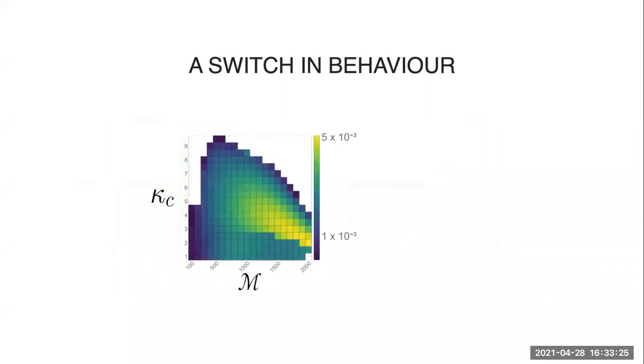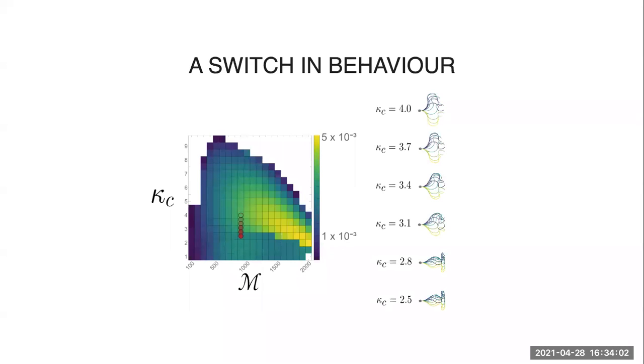To investigate this further, we're going to take a single parameter pair: m equals 900 and kc equals 4. We're going to start just above this cliff and move down to really try and tease out what's going on. So we'll start with this waveform, kappa C equals 4, take the shape of this waveform as our initial condition, decrease Kc, and we get this waveform here. Again, we take this shape as our initial condition, solve for Kc equals 3.4, and keep moving down until we just switch over this cliff, and you see there's a noticeable switch in behavior.